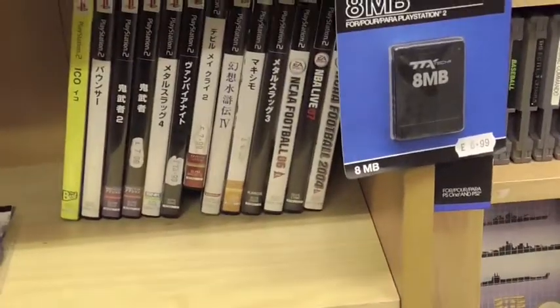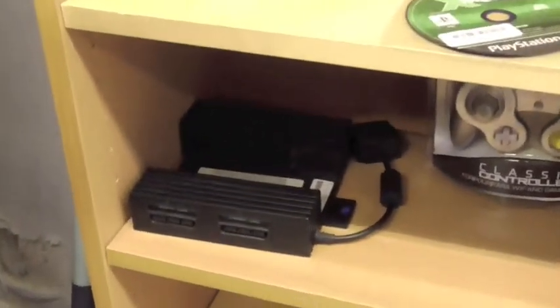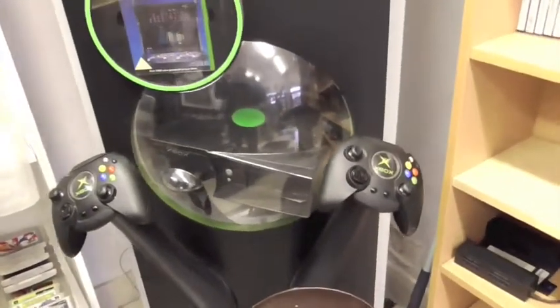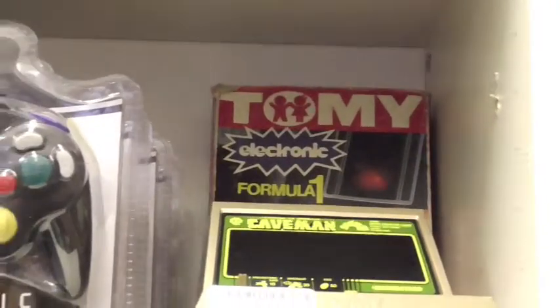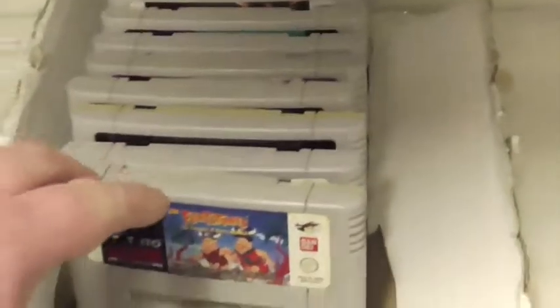What are them ones? PlayStation. More GameCube controllers. Multi-tap for PlayStation. And we have an Xbox. I think that's MAME'd. It was Coin Op 3 on there. So it's MAME'd up, but that runs all the old classic arcade games. Oh, look, there's Caveman, Tomy Electronics game Formula 1, more GameCube, N64, N64, SNES cartridges, I've got these.